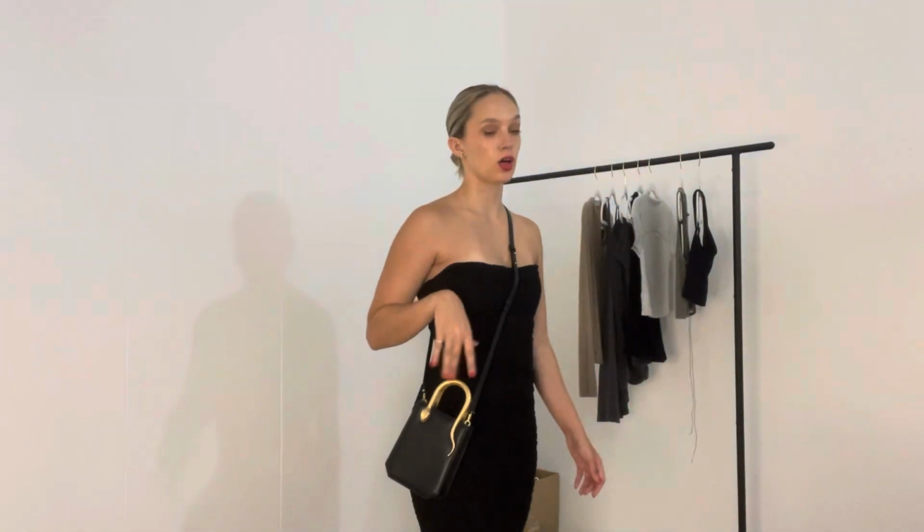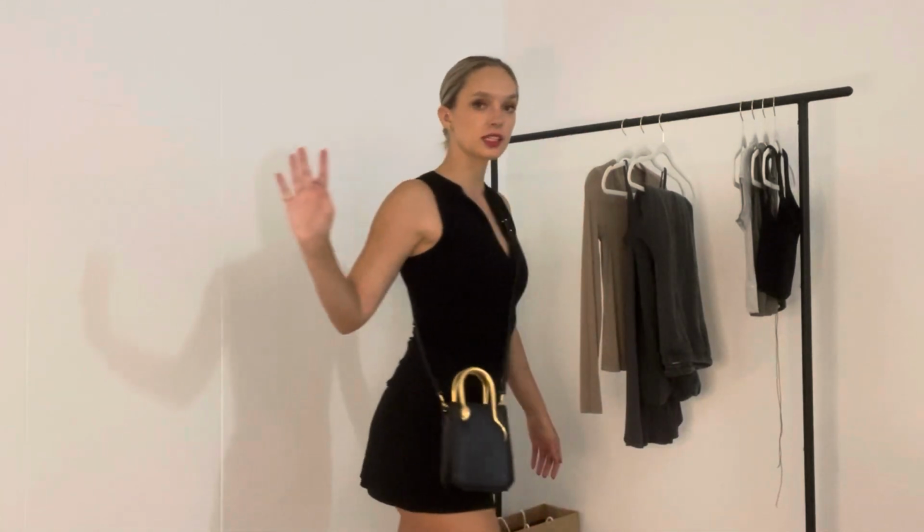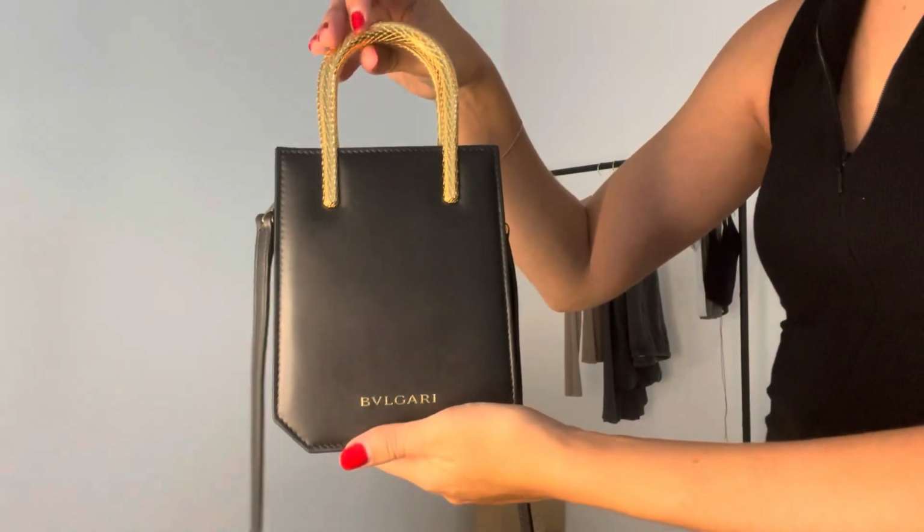Cute, so cute. I love, so this is how you can make it look more casual. I would suggest just using the serpentine as a top handle if you were going to be wearing something like this. However, just wearing a casual outfit like this, then it's totally casual and you're ready to go to the mall, go to the grocery store, pick up the kids, you know what I'm saying.